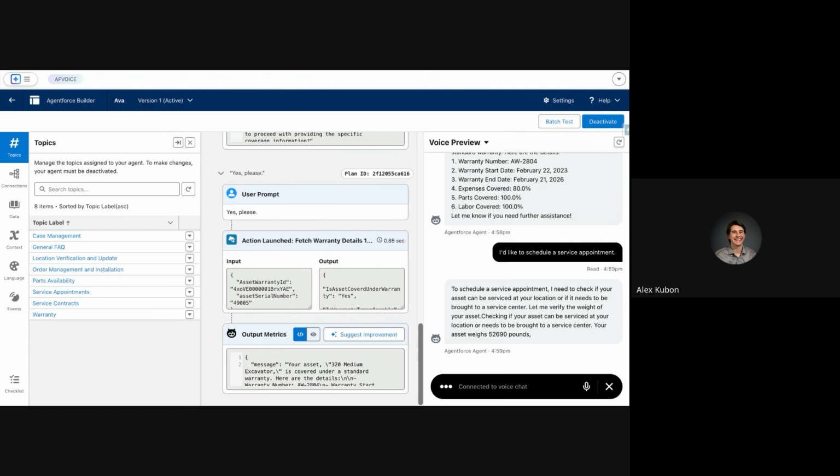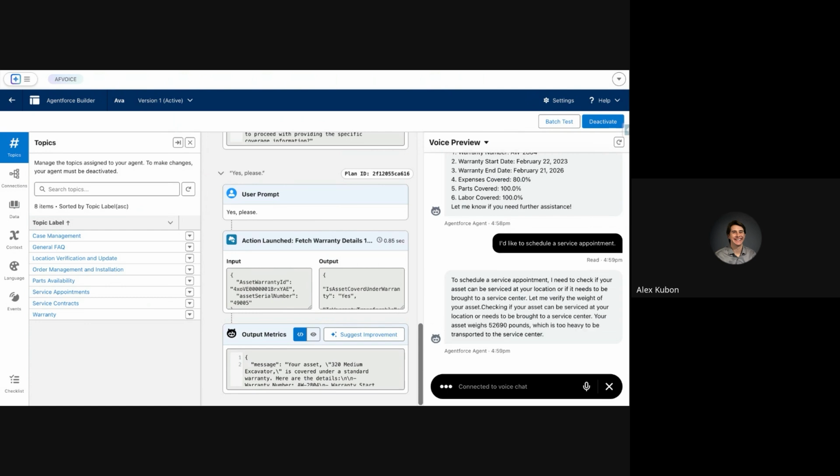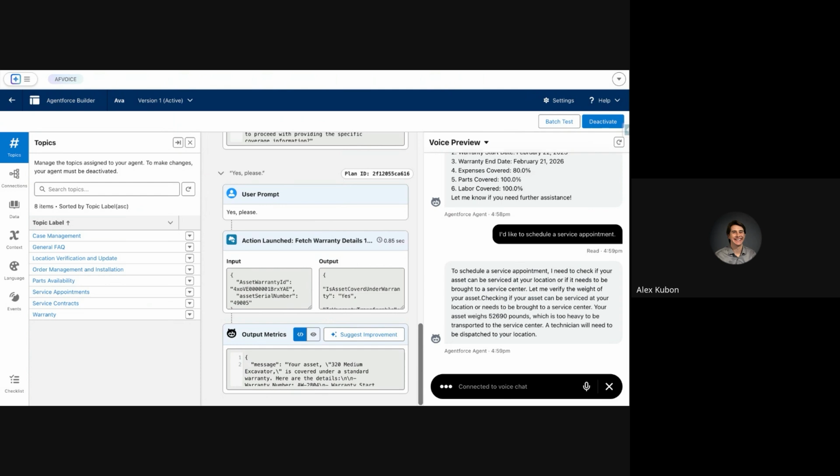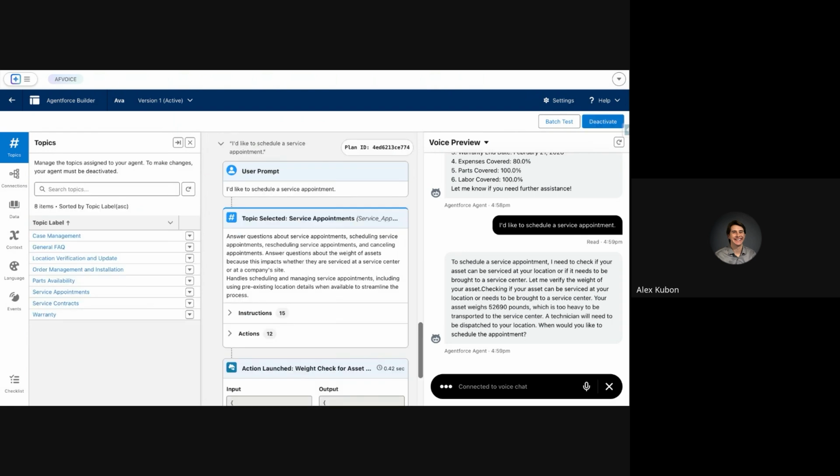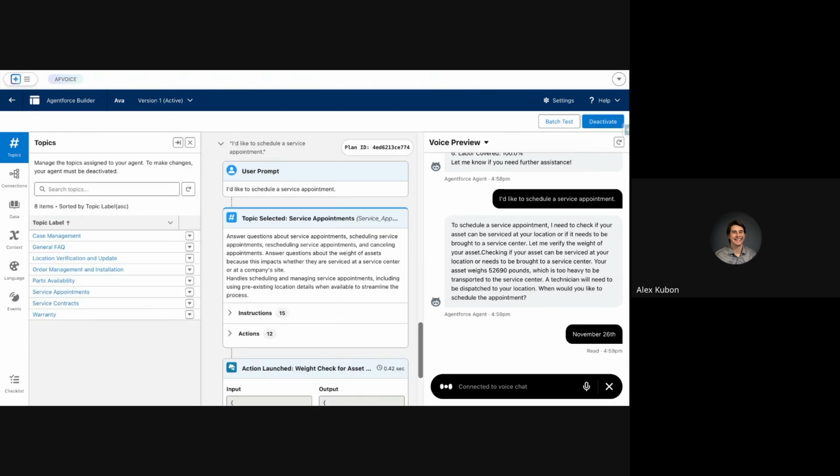Your asset weighs 52,690 pounds, which is too heavy to be transported to the service center. A technician will need to be dispatched to your location. When would you like to schedule the appointment? November 26th at 1 p.m.